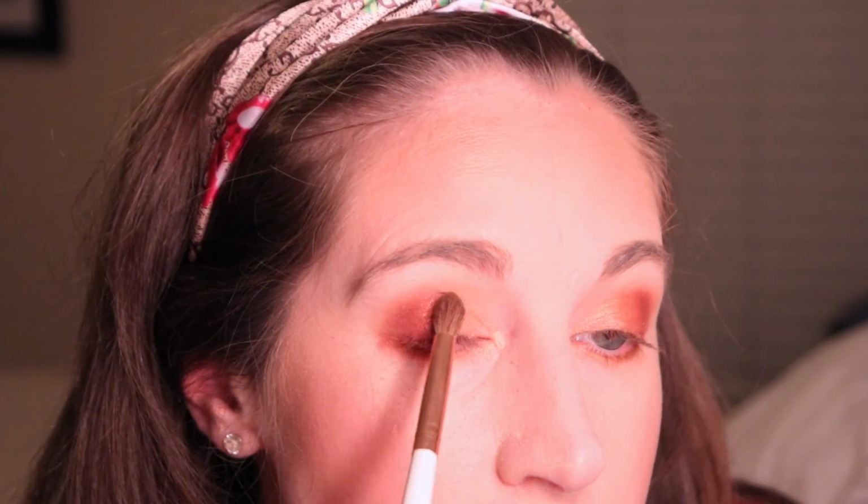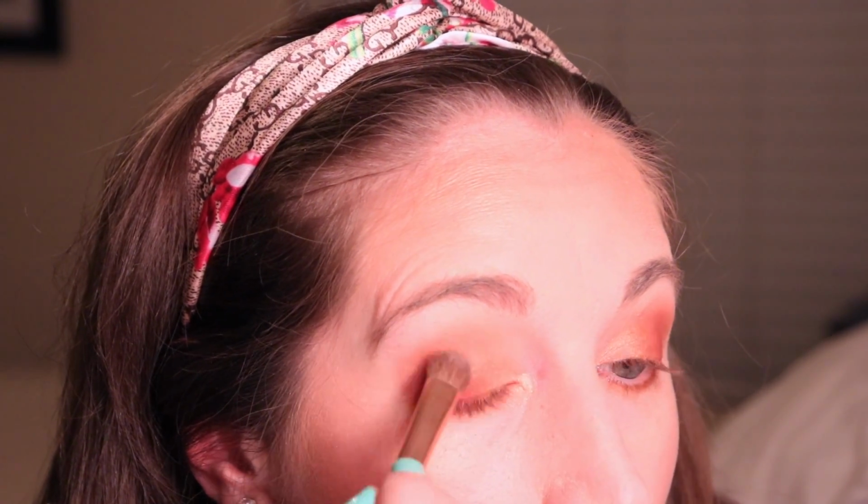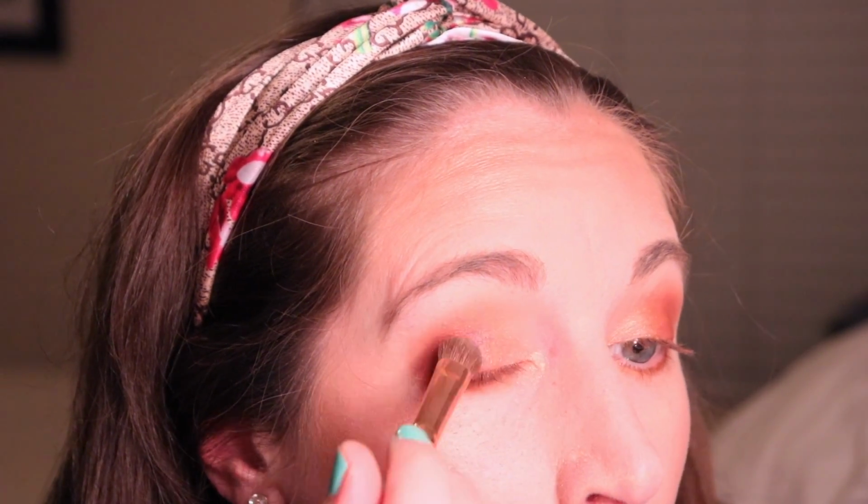Excellent. And then the last thing I'm going to do before I finish this off, I am going to go back in with a fluffy shader brush so that I can blend a little bit of this out. I feel like I've lost a little bit of the red, and this is what happens sometimes when you pack shades. So I'm going to go in and slightly put it over and in the corner just so that we can see it a little more prominently, because it is a pretty shade.